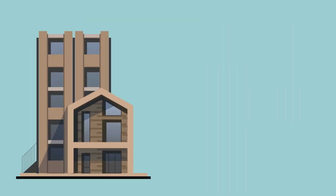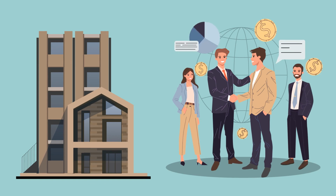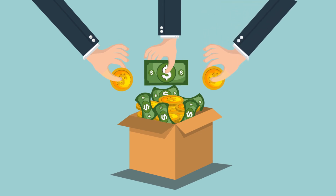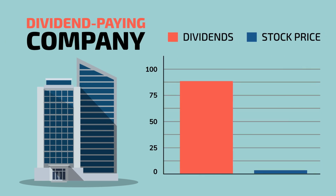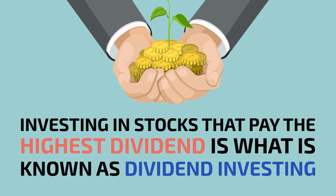So it's a great way for a mature and stable company to attract new investors and sell more shares. After all, it's partially through investor dollars that a business continues to fund its operations and growth activities. And there's the added benefit for a dividend-paying company that any increases it can make to its dividends will lead to a correlating increase in its stock price and to its overall value in the eyes of potential investors. Investing in stocks that pay the highest dividend is what is known as dividend investing.